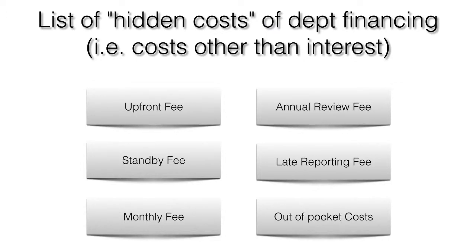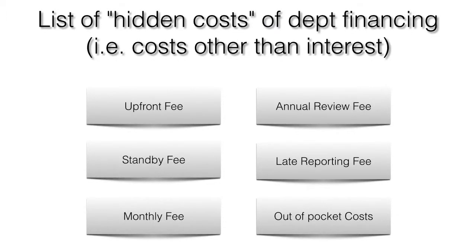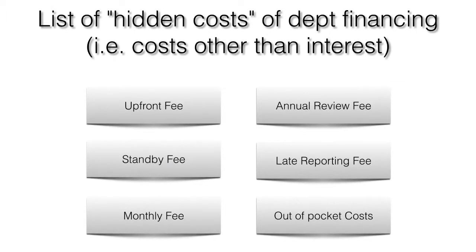And finally, and perhaps most importantly, you, the borrower, get to pay all of the out-of-pocket expenses expended by the lender to set up the facility. These costs can be significant. For smaller facilities, you are probably looking at costs in the tens of thousands of dollars. For larger facilities, these costs may amount to hundreds of thousands of dollars. The costs pertain to legal fees, both yours and the bank's, appraisal fees, and third-party consultant fees.